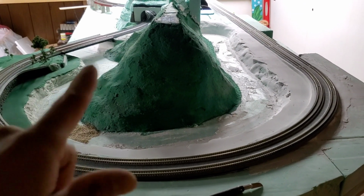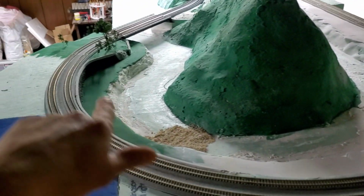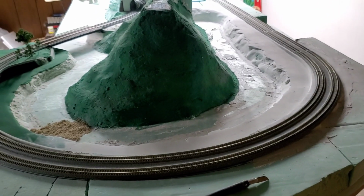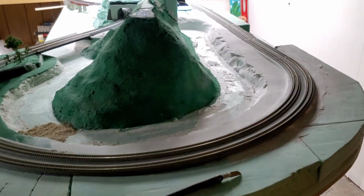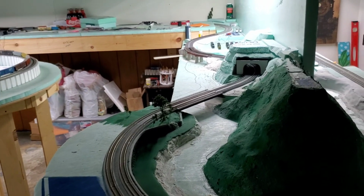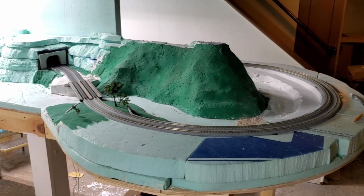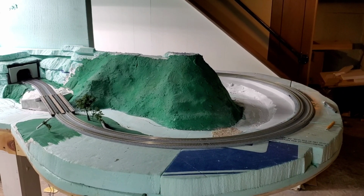Hopefully by layout update 20 I'll have the stone in on here and the cap wall like that, and maybe I'll be starting to work on that. Who knows? My mind changes on what I want to work on. Sometimes you feel like working on plaster, sometimes you feel like working on locomotives, sometimes you feel like laying track. I don't know, that's the nice thing about model railroading. You don't always have to do the same thing, kind of jump around. As long as you're working on it, it's progress, right guys?